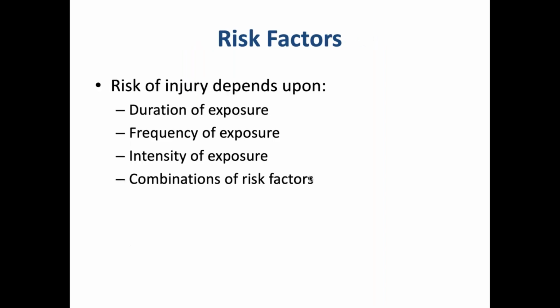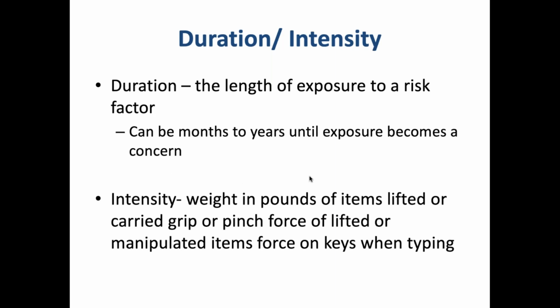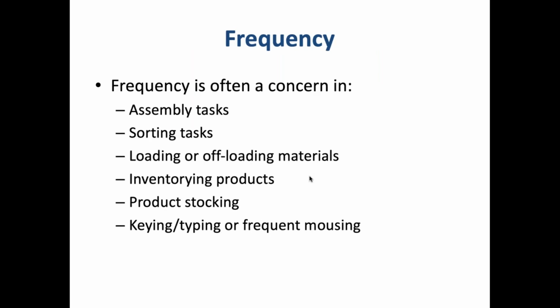Risk factors: duration of the exposure. If you're doing 8 hours a day for 20 years, it's different than doing it once a week. Frequency of exposure: if you're lifting the same size object 10 times an hour, or 100 times an hour. Intensity of exposure, how much it weighs, and so on. Combination of risk factors, more weight and more duration, and so on. Length of exposure risk can be months or years until it becomes a concern. Intensity, the weight in pounds, might be considered intensity. Frequency is often a problem in assembly type tasks, assembly lines, sorting tasks, stocking, loading or offloading materials, inventory products, and so on.